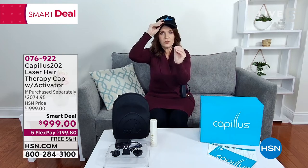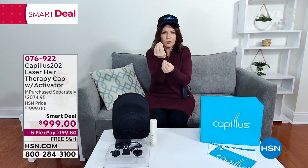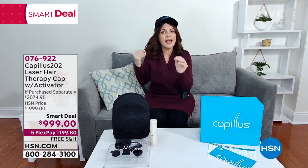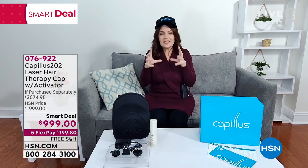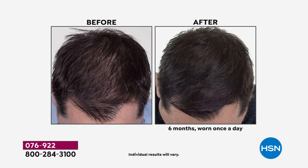When it starts to regrow, it's going to take about 3 months for you to start to see it come through, but you'll notice it's thicker. It may look even darker. And that's because when that DHT, that hormone, triggers that miniaturization, it actually makes the hair skinnier. And I think you're probably thinking, oh yeah, it's been happening. This cap is literally regrowing my hair right now. And that's what it can do for you.